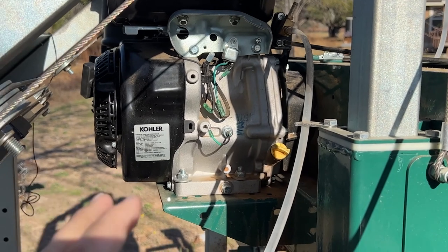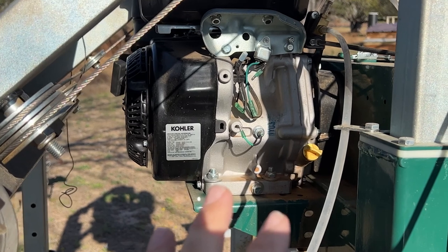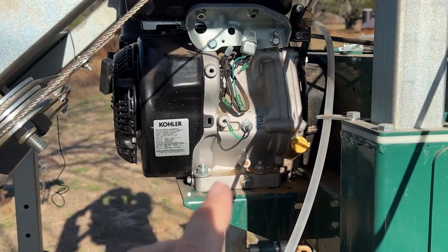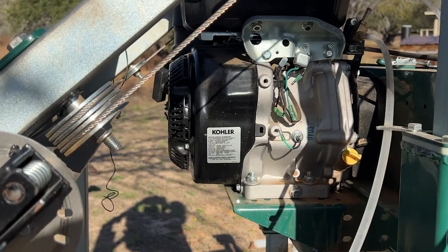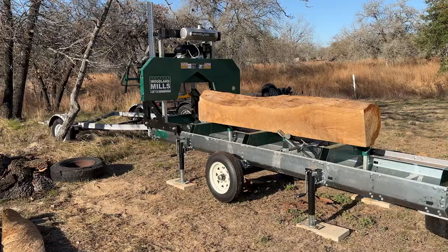Woodland Mills said that for the motors, I have to go straight to Kohler. I've still got a 2-year warranty and my 2 years isn't up till July sometime, so I've got a few months left, 4 or 5 months. And so I'm gonna call them about that sensor. But for now, I'm just gonna run it without it and just make sure I check the oil every time I use it. So let's start over and see if we can get this log finished up.